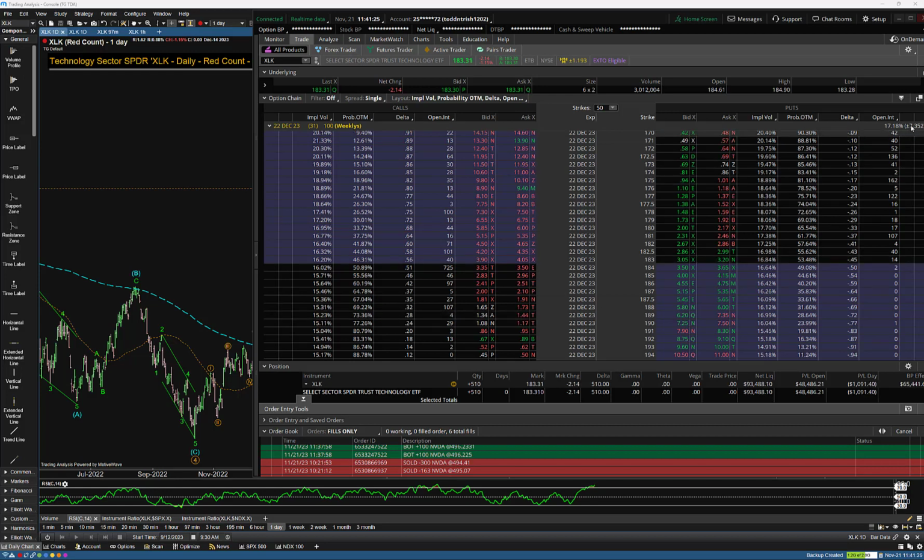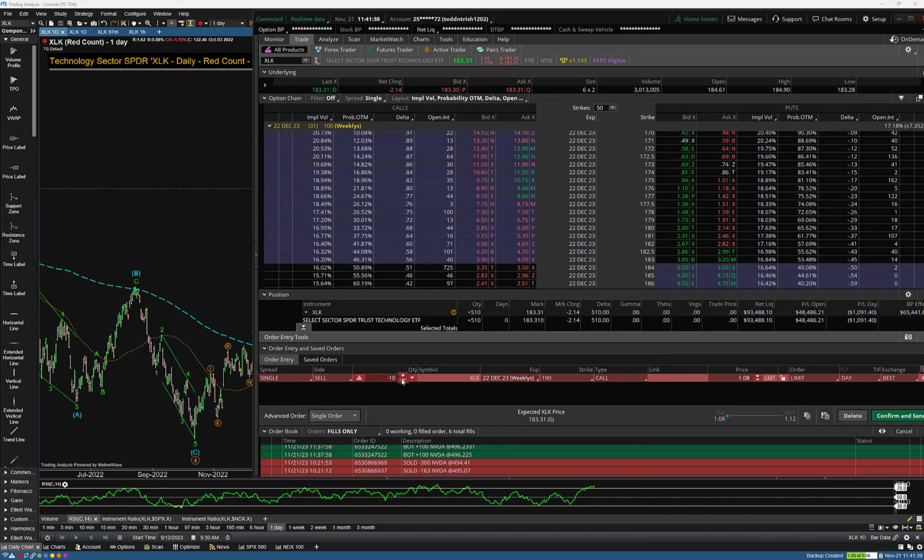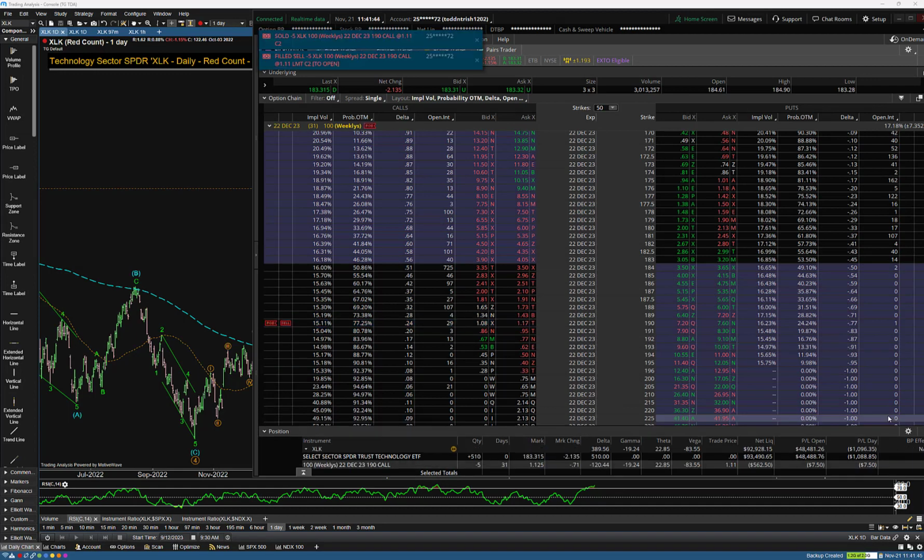Looking at the implied move, $7.35 for the life of these guys, which puts you at 190, 191. So I'm going to sell these 190s. Sell single. I'm going to sell 5 of these, and see if we can get the mid price, and that's filled.